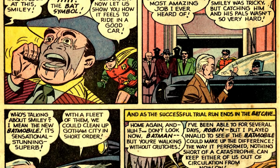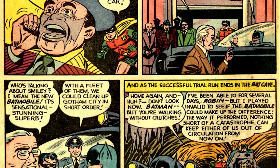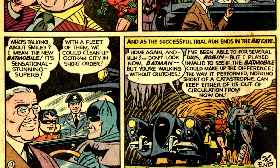Anyway, Batman and Robin take the car out for a test run and it works perfectly. Even Commissioner Gordon says, "The new Batmobile, it's sensational, stunning, superb." Then Batman tells Robin later in the Batcave, the way the Batmobile performed, nothing short of a catastrophe can keep either of us out of circulation from now on.